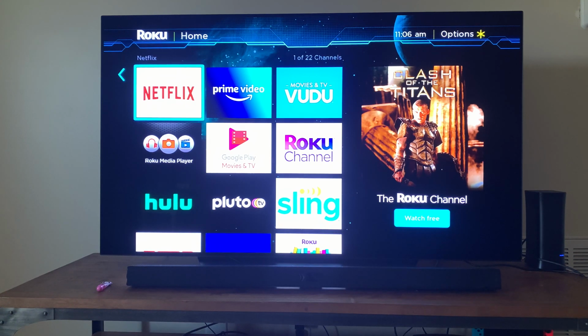I contacted TCL. TCL says they know of the problem, and of course they passed the buck to Roku. They said it was an issue with the Roku operating system. Well, I don't think the Roku operating system has anything to do with the backlighting on the TV itself. That is a TCL manufacturing problem. And I've read several things of people having the same issue. And then of course I have these other people saying, well, you need to turn this off, turn this on, turn this off, and stuff like that.